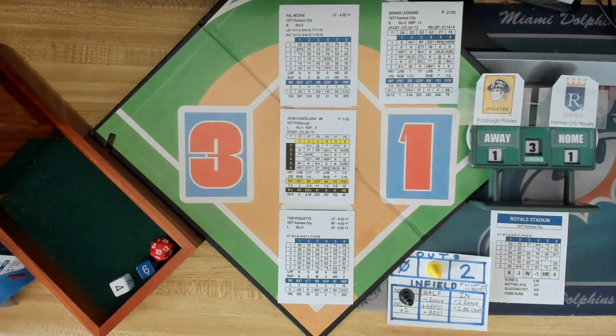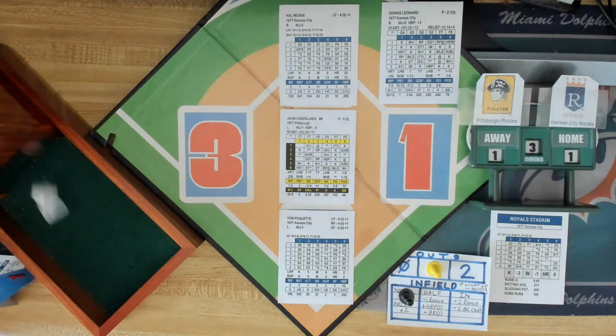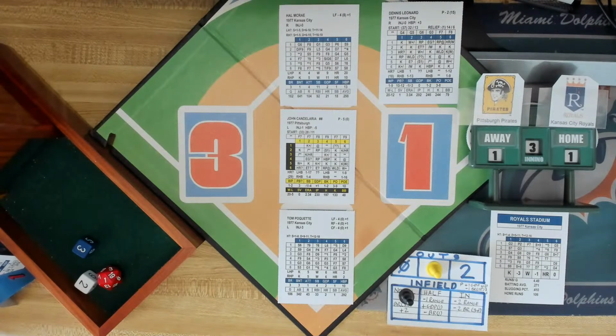Candelaria's pitch to Poquette. 6-4. That is at the ballpark again. Royals Stadium getting a lot of views. 3-2. That is a blank. We got a rare play. Rare play with men on base. Let's see what we got. It is a 3-4.